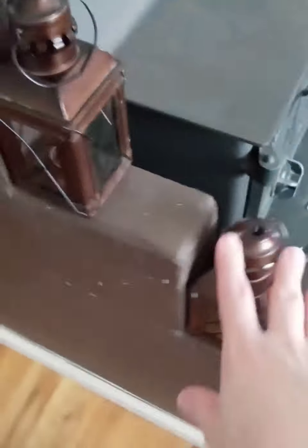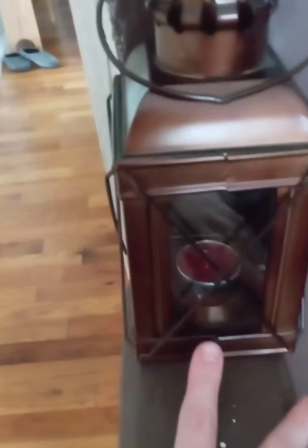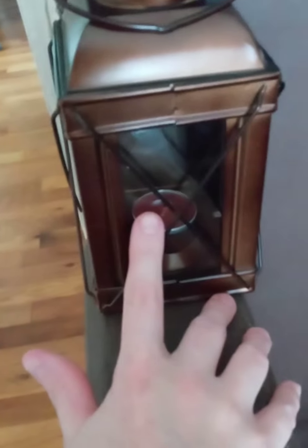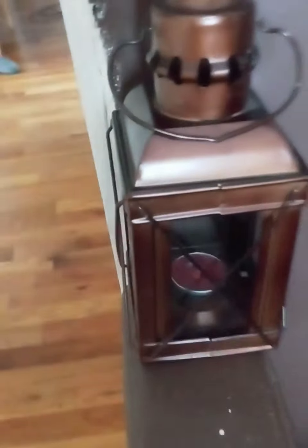You see these little things? This one? My mom cleaned them up and she found them in the shack. So we have a candle tea light in there. Aren't they pretty?